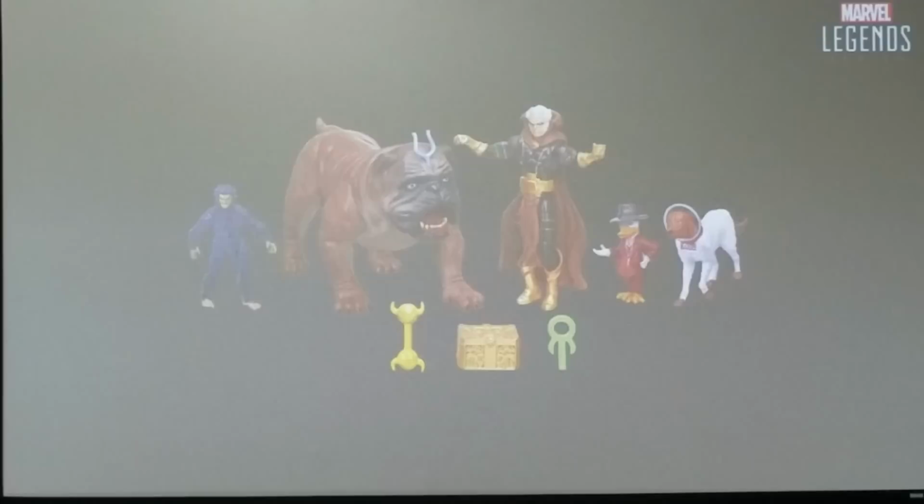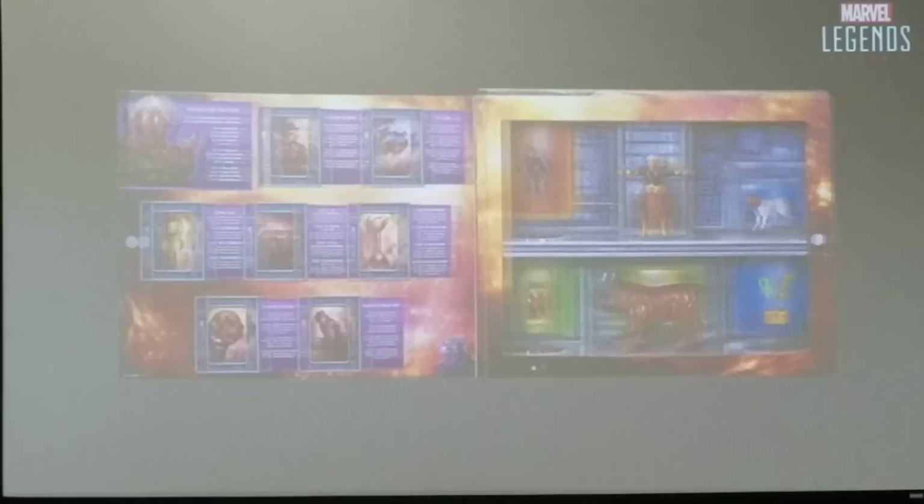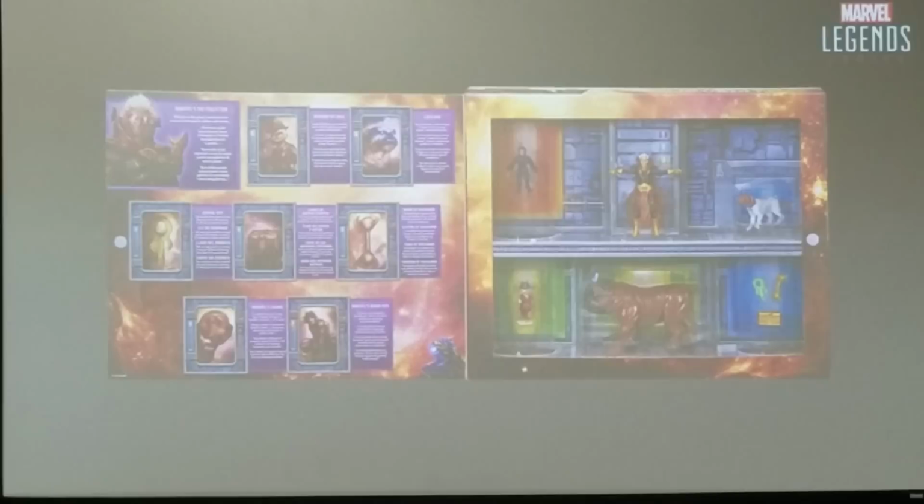We also have 3 ancient artifacts from Marvel lore. We have, from left to right, the Wand of Watoom, the Casket of Ancient Winters, and the Zodiac Key. This also comes in a beautiful display box with a 5th panel that swings open. Got some bio copy and a nice little vignette here with the collector looking out over his collection. So these are available this year for purchase down in the Hasbro toy shop.